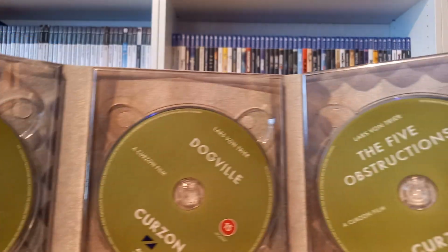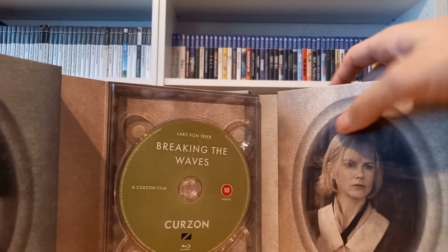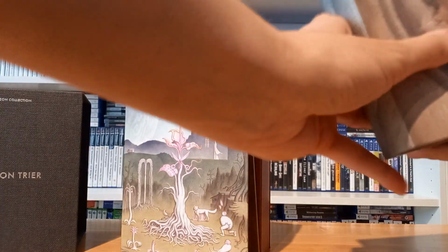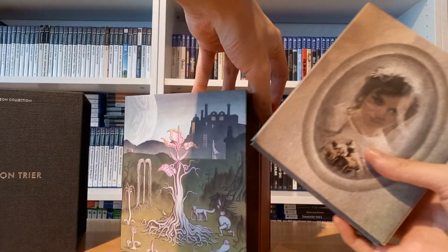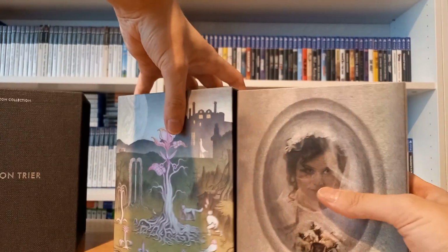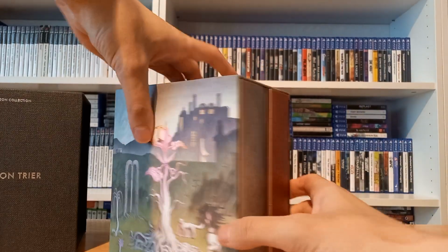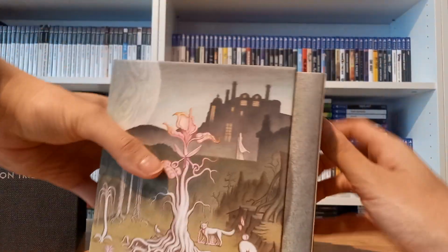The Idiots I haven't seen, Dogville, and then The 5 Obstructions, I don't even know what that is. So, out of these movies, I've only seen Breaking the Waves, but Lars von Trier as a director is interesting enough for me to just buy a box set like this, even if I've seen just a couple of movies, because I know that I will watch the rest of the stuff at some point. Right, and the box set itself is so freaking nice looking.